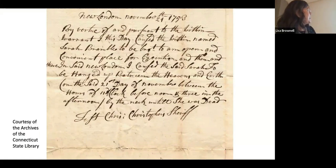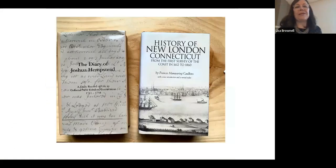that he caused said Sarah to be hanged up between the heavens and the earth on the 21st day of November between the hours of 11 o'clock before noon and 3 in the afternoon by the neck until she was dead, Christopher Christopher. So it just gave me chills. And at that point, I knew I just wanted to learn more and write a book about her, because she had been passed over.